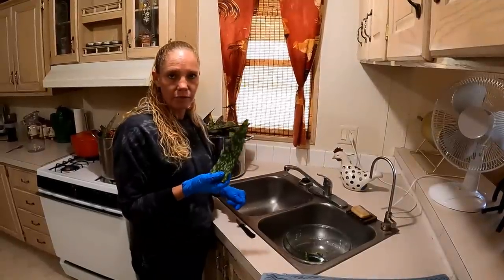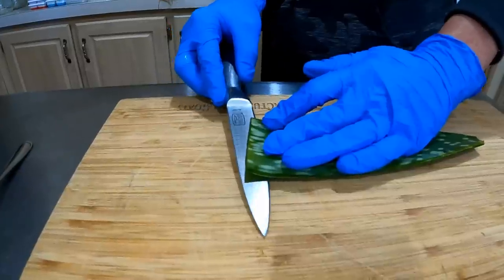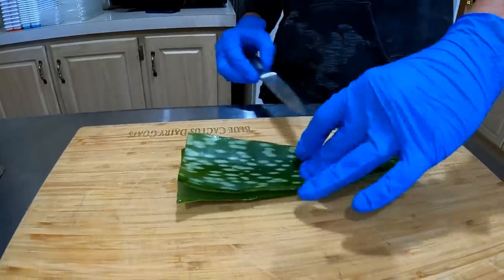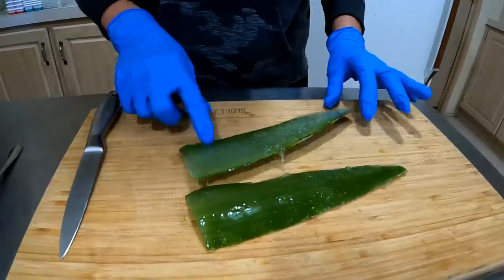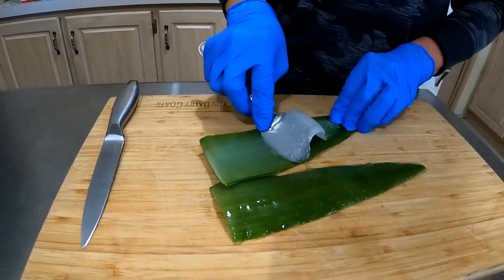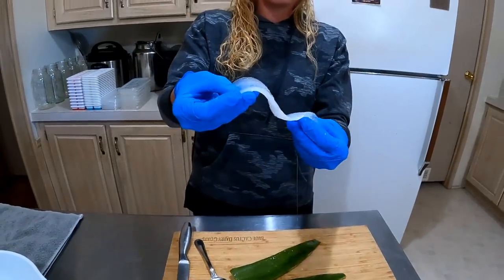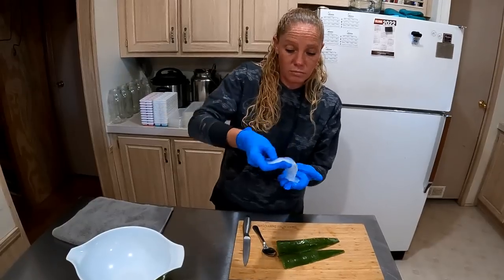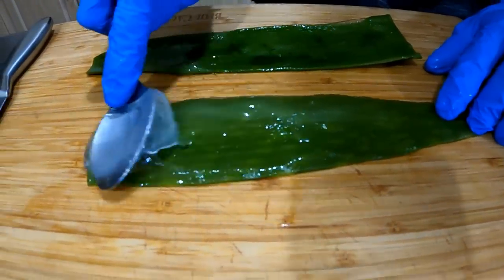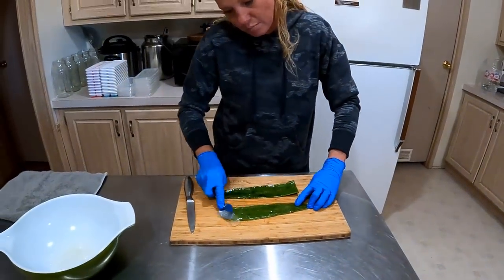So after you've got them clean and needle free, we're going to cut them open and get the flesh out. Okay, so now I'm just gonna take my knife and we're gonna cut the aloe in half, like so. And this is the part we really, really want. So you just take your spoon and scrape it right off of the rind and check it out. That is aloe flesh. So now I'm just gonna put this flesh in this bowl, getting as much as possible.